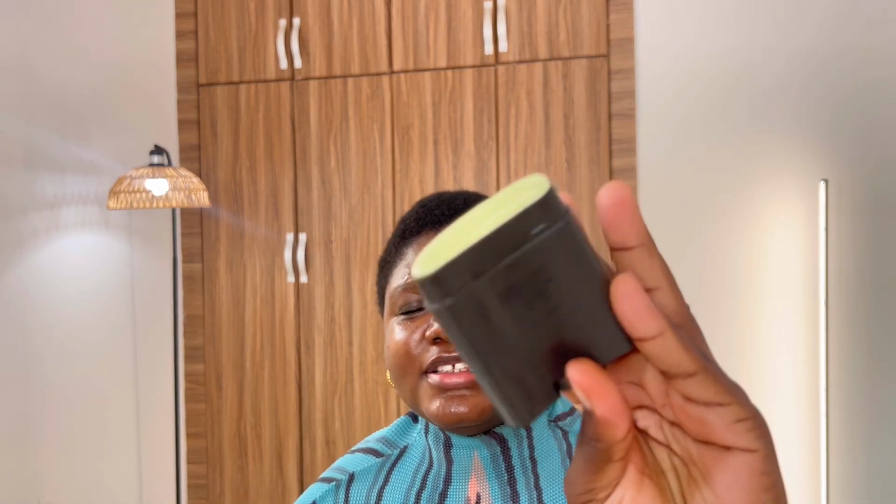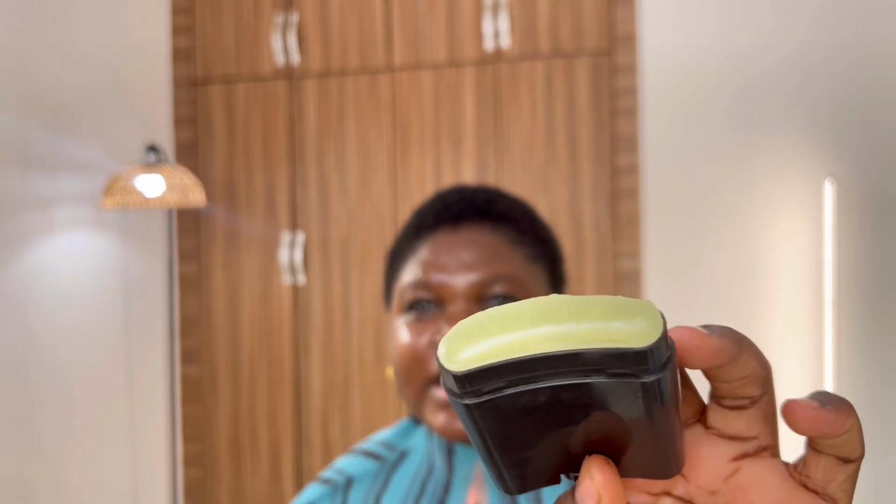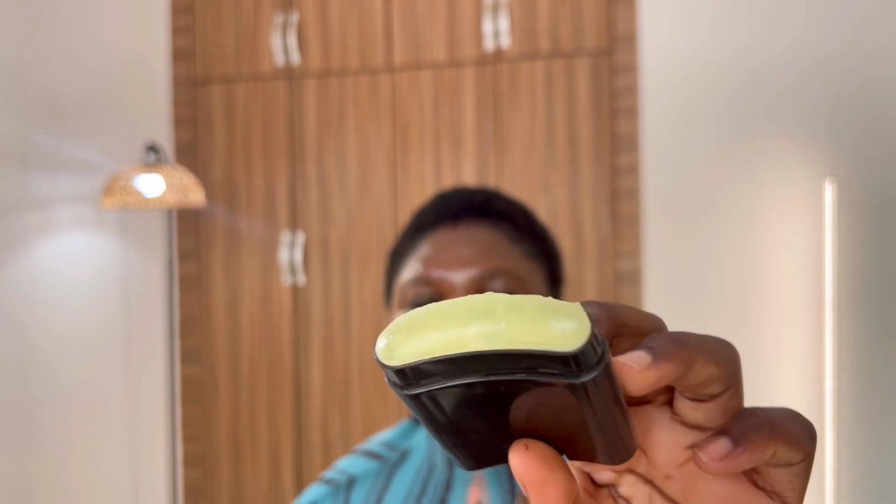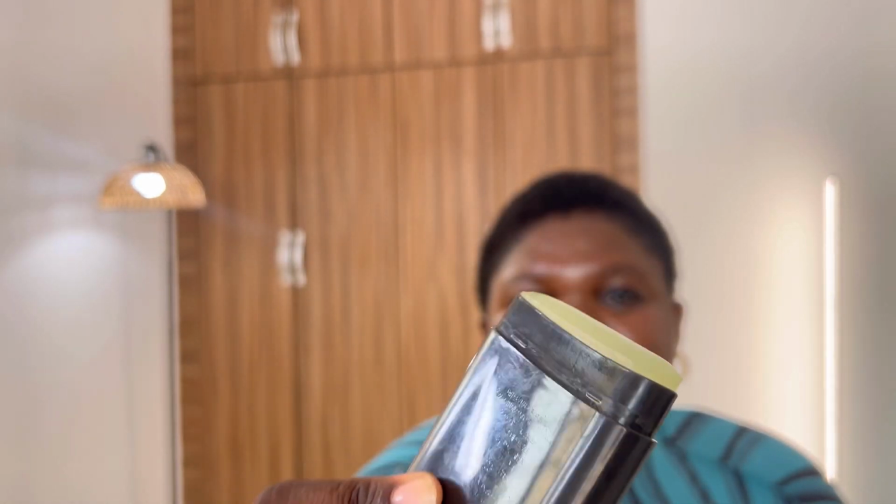This one is, look at how it, I don't know if you can see. Let me see if I can still get some. Yeah, this is it. This is everything that's left. You see what it looks like? It has this very transparent, clear look to it. It has this curved structure to it. So whenever you're applying, you can even get to your under eye area easily, which I really, really like so much. And also, it's not greasy at all. Let me apply it here for you to see.